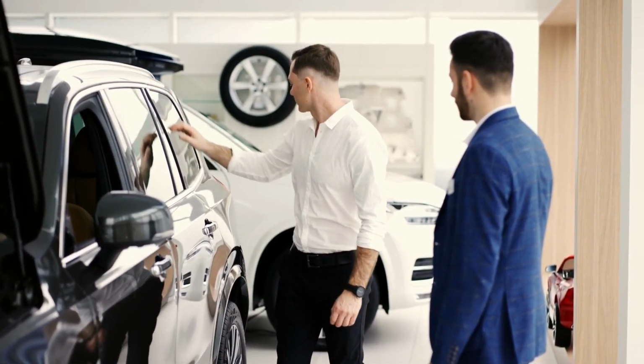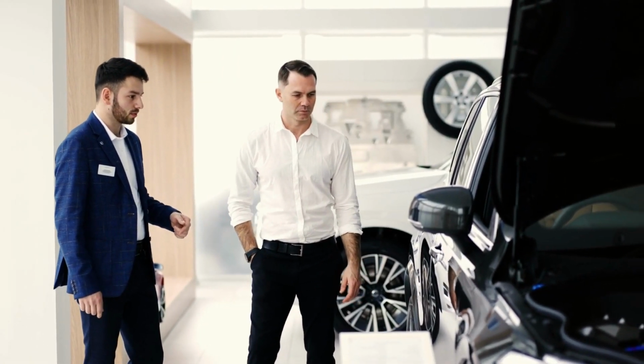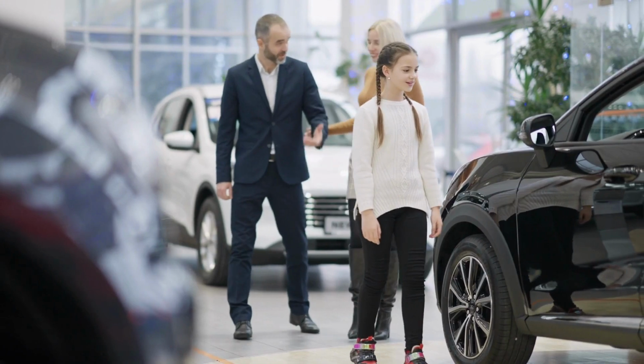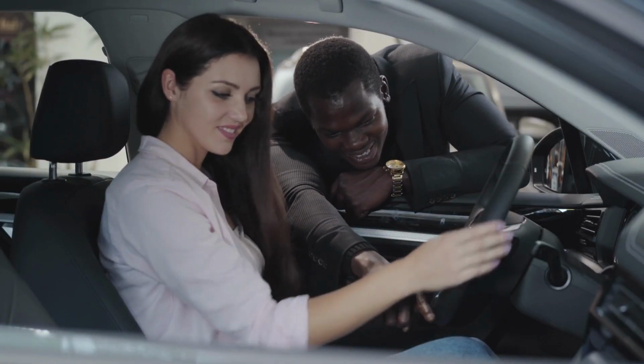Both cars have advanced safety features, but Tesla has a more comprehensive suite of features. Tesla also offers a range of features designed to make driving easier and more enjoyable, while BZ4X focuses more on power and performance. Ultimately, the choice between BZ4X and Tesla will depend on the driver's needs and budget.